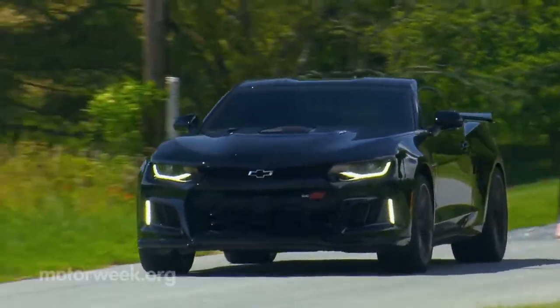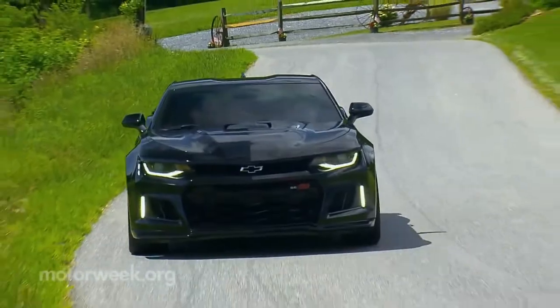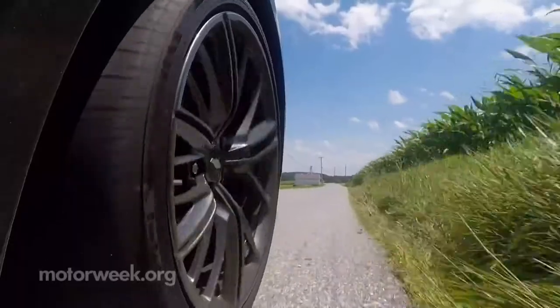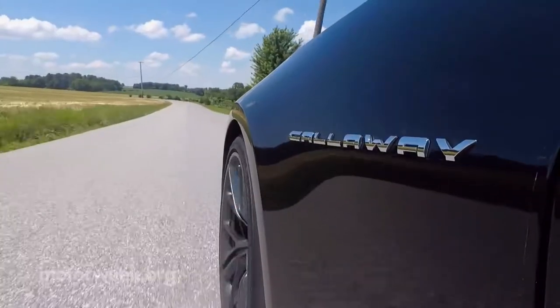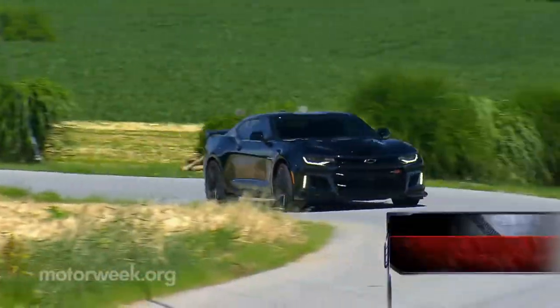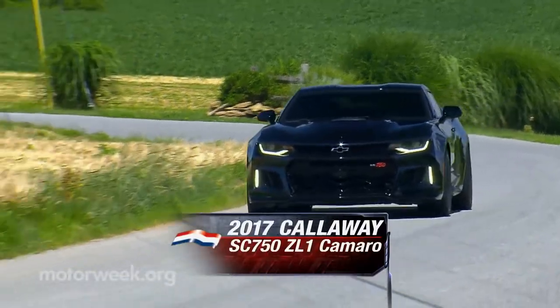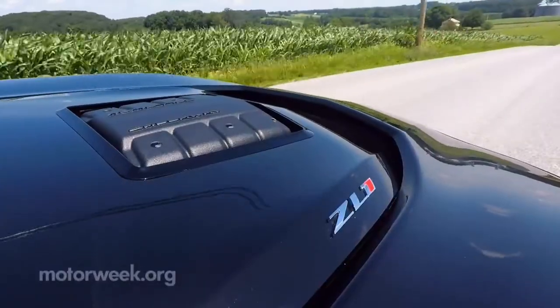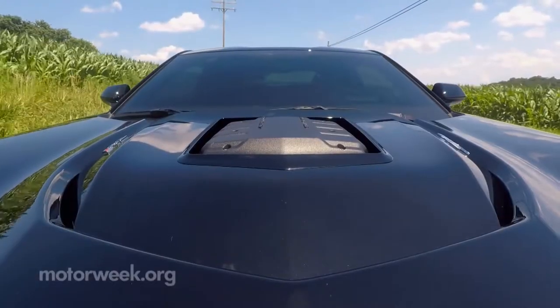The last time we were behind the wheel of a stock Chevrolet Camaro ZL1, we called it the complete track package. So how could Callaway Cars possibly improve on that with their 2017 SC750 ZL1 Camaro? Well, as with most things Callaway, work begins under the hood.